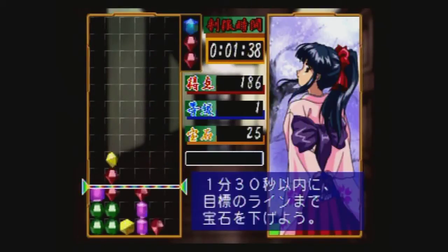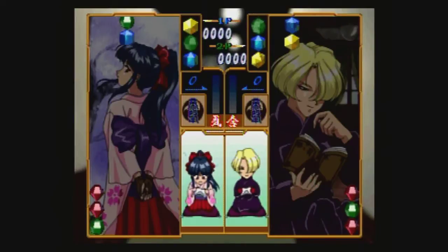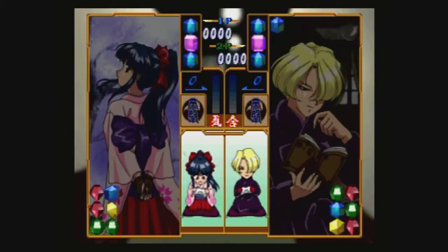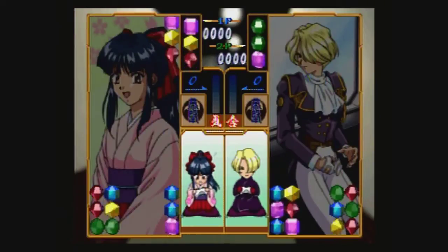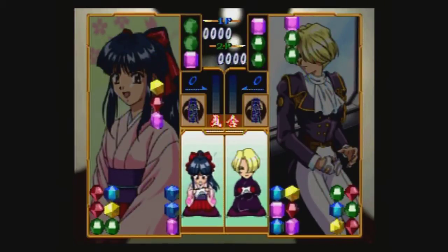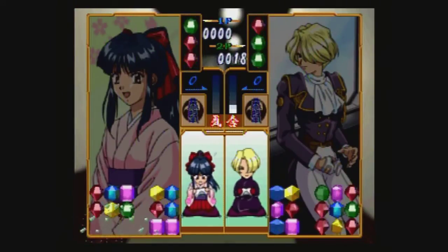And the nice thing about this game is in the battle mode, you have the classic Sakura Wars dialogue box where you have just a couple seconds to make a choice, and you can choose a defensive move or an offensive move as you are leveling up your character. The defensive move will eliminate some of your gems, so if your opponent attacks, you still have a chance to win the match.